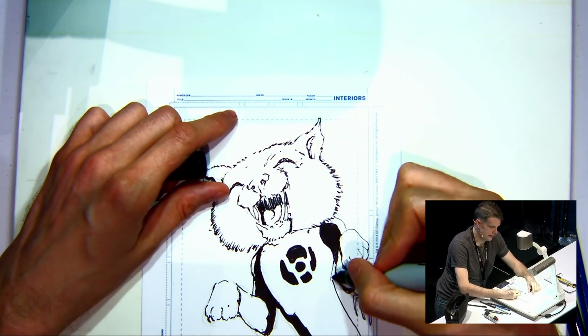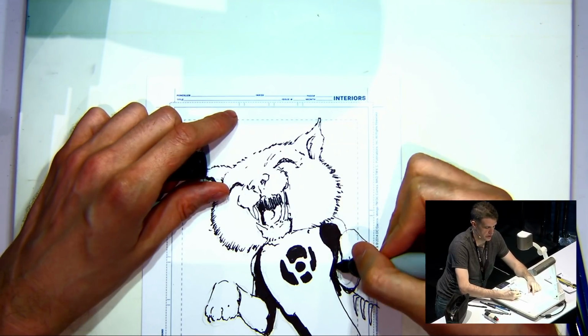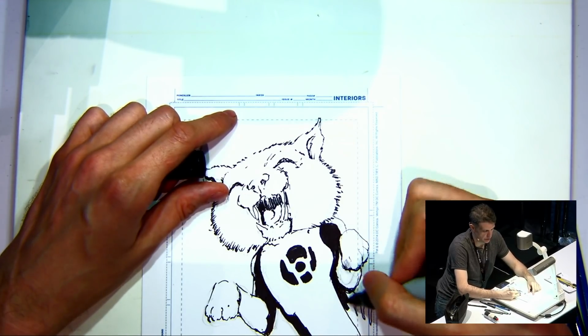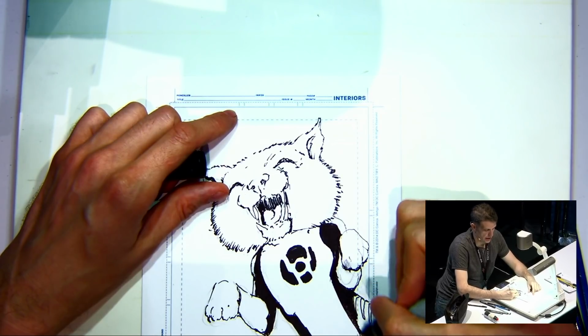The only character I didn't get in there that I wish I had, I'll just go ahead and say, without giving everything away, was Metron. I kind of regret not working him in, but there honestly wasn't enough room. It's 48 pages, right? There's only so much.